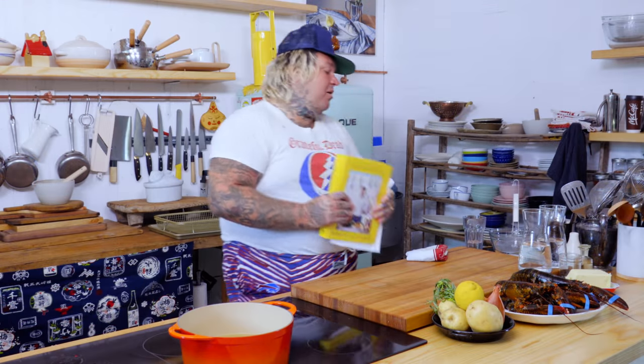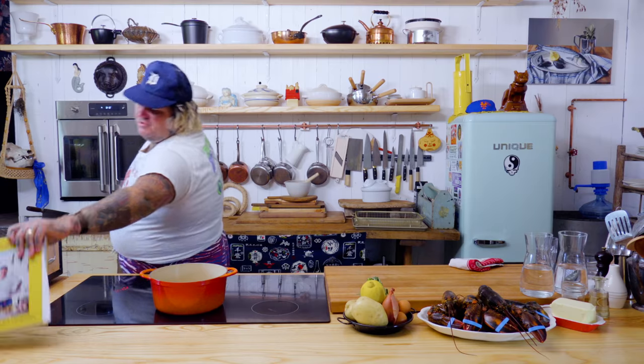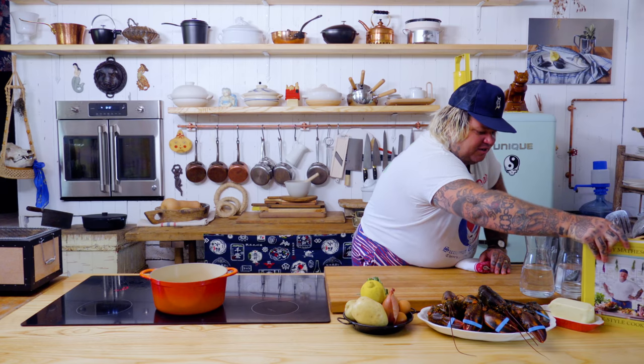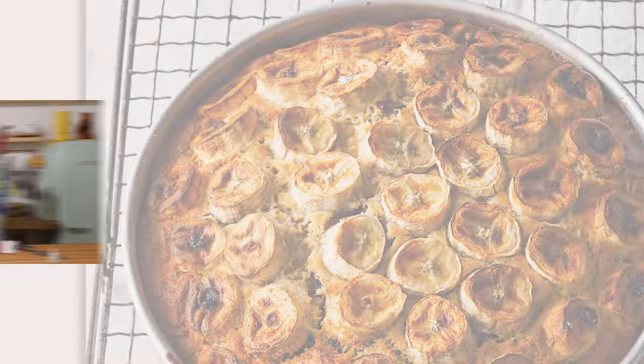So this is a beautiful, put this somewhere. Where do I put it? I never know where to put this. It's like, what the heck? I never know where to really put it.